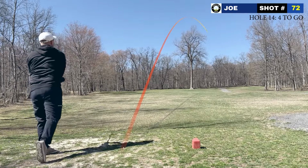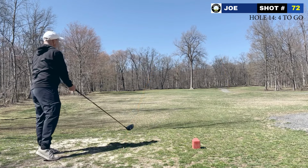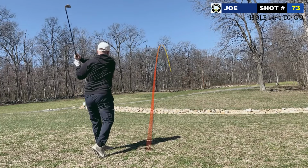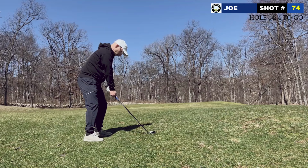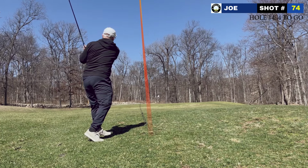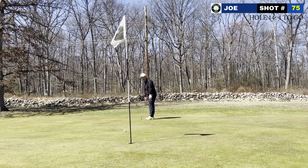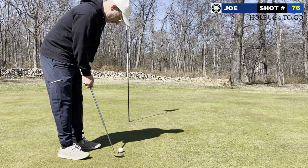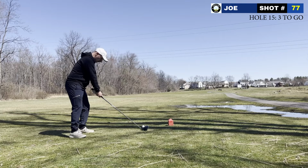Missed that tree, and we do. It looks like it went over. It did not go over. It went to the right of it. And there's another one of the patented chunks. This is what I'm going to be working on soon with a teacher. The second shot, though, was pretty good. Well, second after the drive, rather. Pushed that putt a little bit too far past the hole, but made a really nice putt on the comeback.